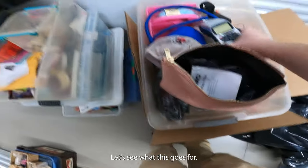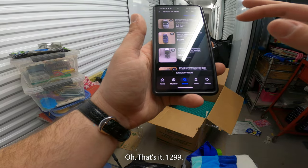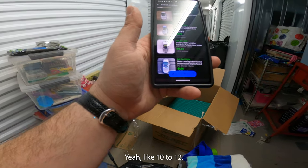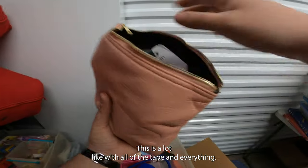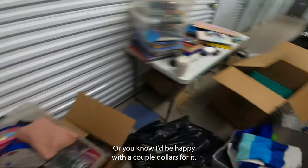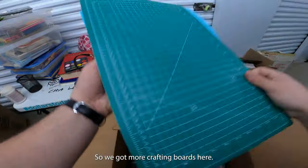It's a Dymo. Let's see what this goes for. I'm just curious. Oh, that's it? $12.99? I thought it would go for more than that. Let's see. Yeah, like $10 to $15. But I'm gonna run this on Whatnot as a lot, with all of the tape and everything. So hopefully it goes for more than that. Or, you know, I'd be happy with a couple dollars for it. We'll see what happens.